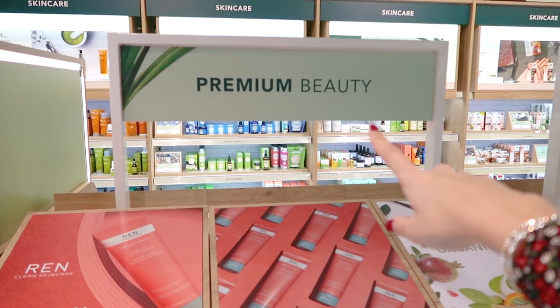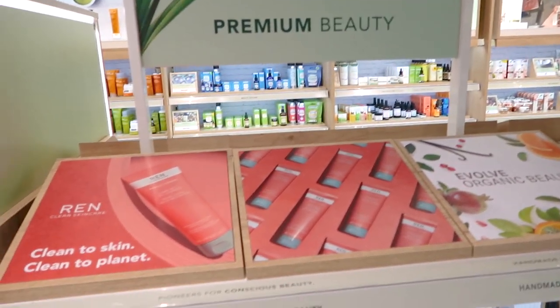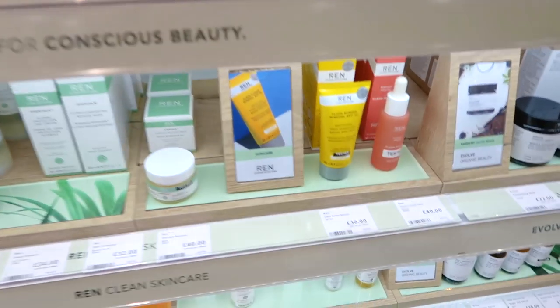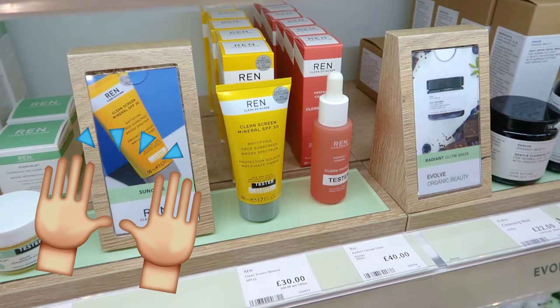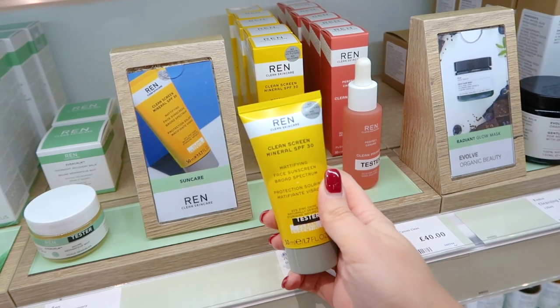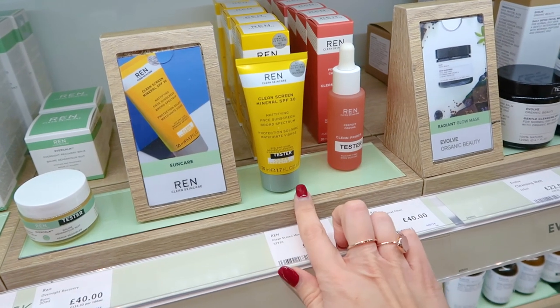Okay, so over here we have all of the premium beauty brands, and I must admit that my first major notice was Ren. I love Ren clean skincare. They are absolutely amazing. Now, these are two of my absolute hero products. This I've actually talked about on my blog. It is so good. It's a mineral sunscreen with SPF 30, and it's really gentle on the skin. I used that all the time on my honeymoon.